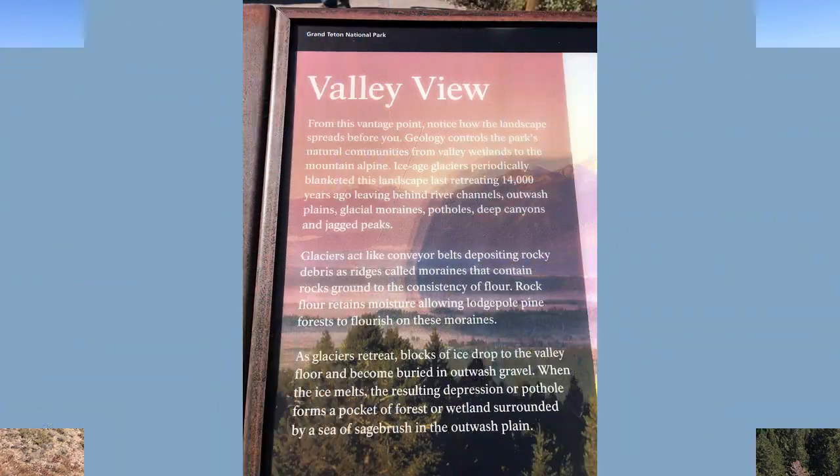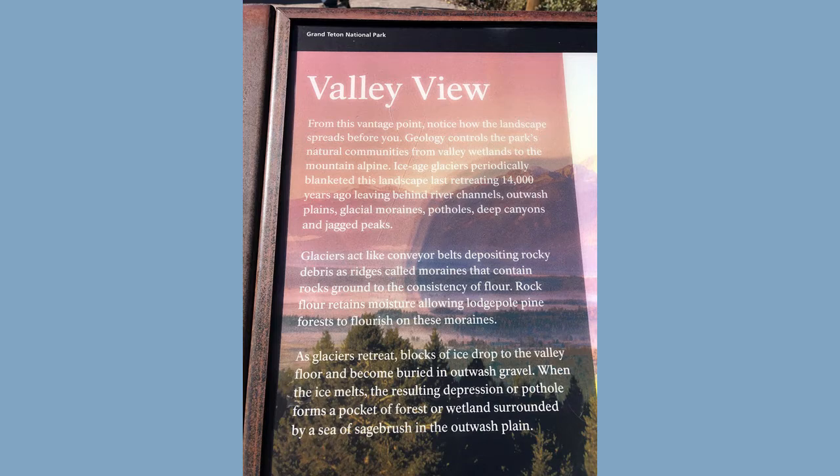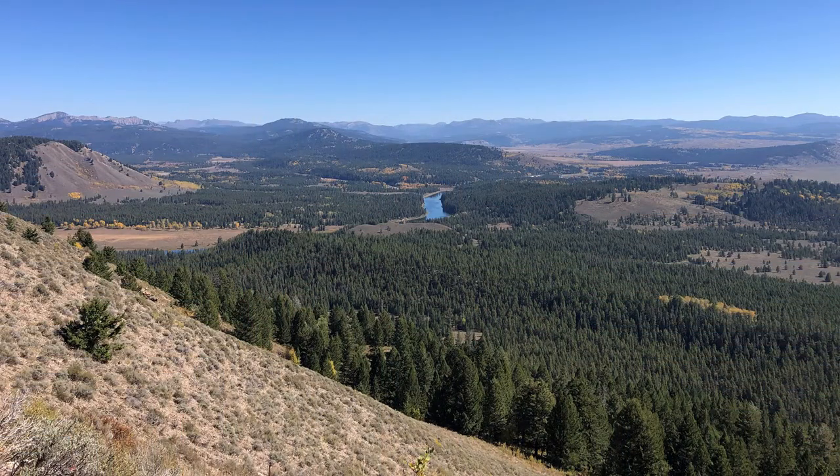Rock flour retains moisture, allowing lodgepole pine forests to flourish on these moraines. The lodgepole pines are one of the most beautiful pines there are. Although all pines are beautiful in their own way, these are striking. They have a neat shape to them. As glaciers retreat, blocks of ice drop to the valley floor and become buried in outwash gravel. When the ice melts, the resulting depression or pothole forms a pocket of forest or wetland surrounded by a sea of sagebrush in the outwash plain.